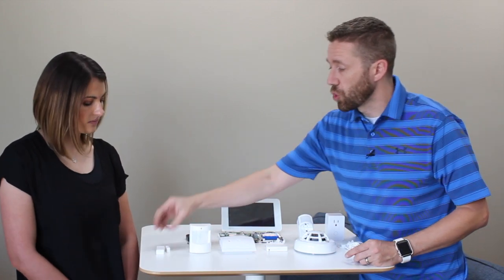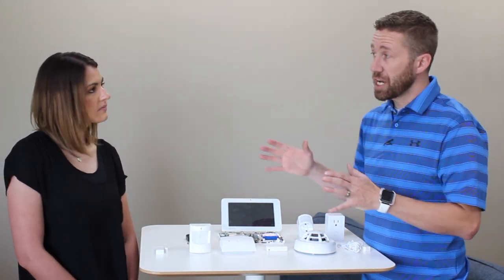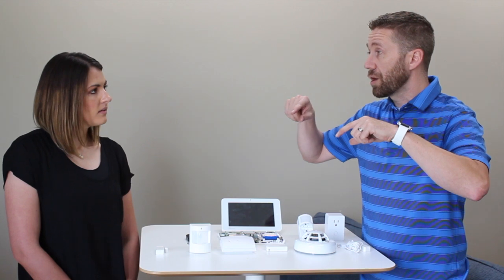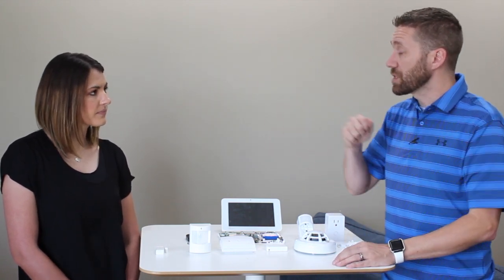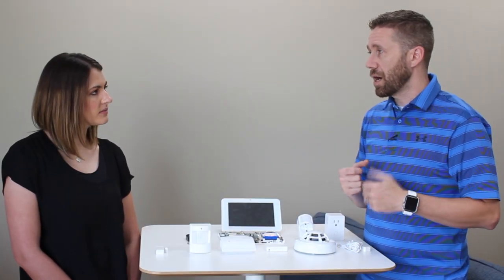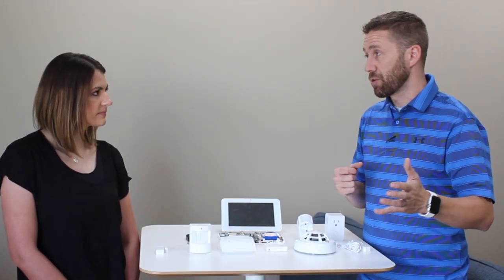Now, with a door sensor, you're going to want to make sure from a protection standpoint that you put one on at least the exterior door. So any door that's being used to access the home, 90% of all break-ins occur because of a break-in through the exterior door. People know that they don't want to get cut up by breaking glass. It's a lot louder to break through glass.